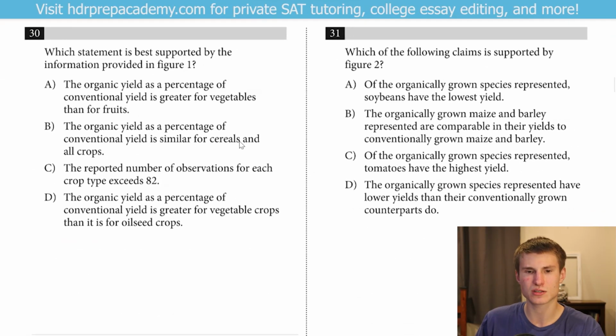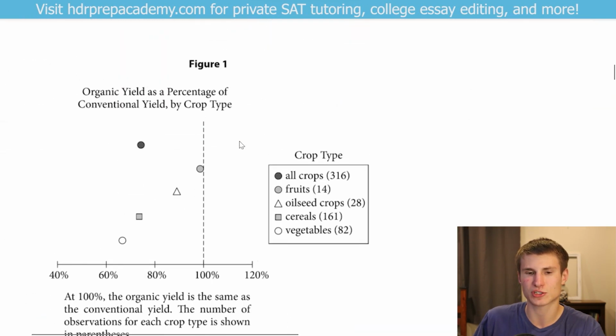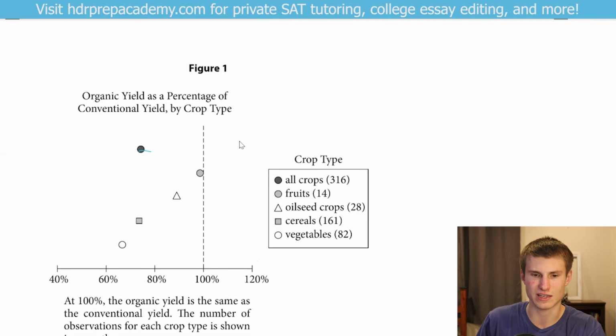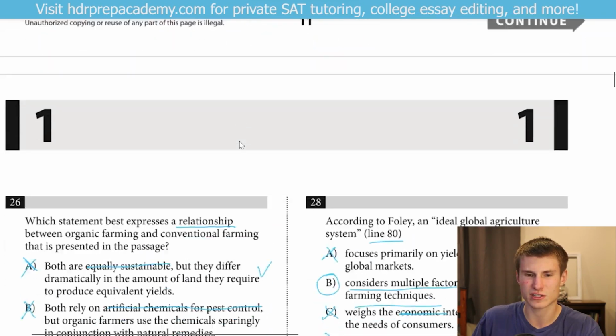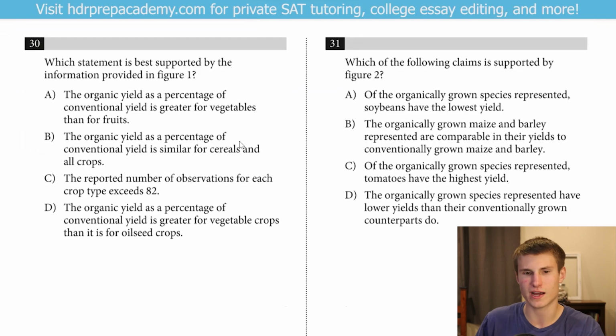Which statement is best supported by the information provided in figure 1? In this case, if we take a look at figure 1, we're not going to be able to just look at it, come up with a trend, and then answer based on that because there really is no trend, right? We see that it just kind of goes like this, but if we look at our legend, that doesn't really tell us much because everything is just a different type of crop. So in this case, we just have to go A through D till we find a correct answer.